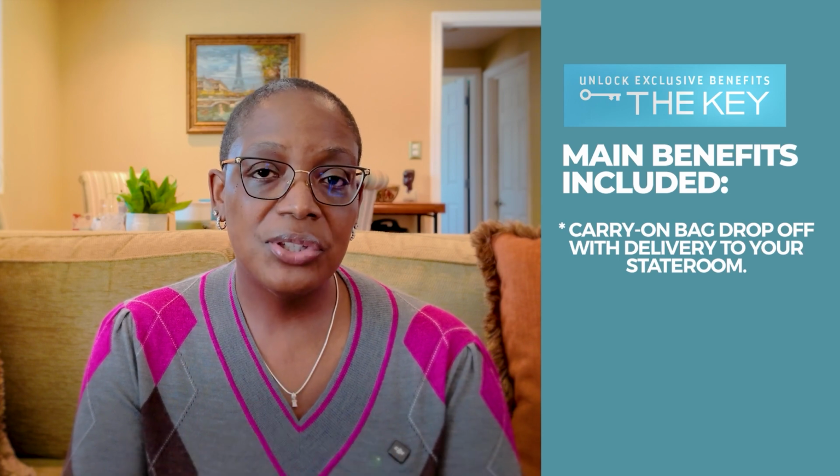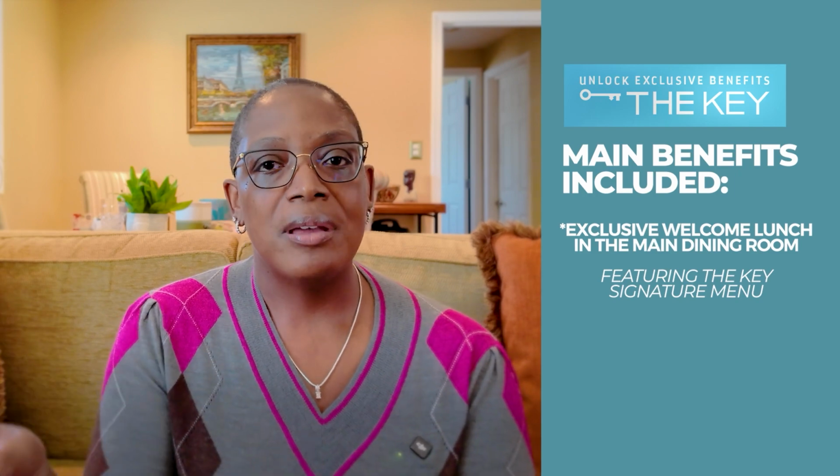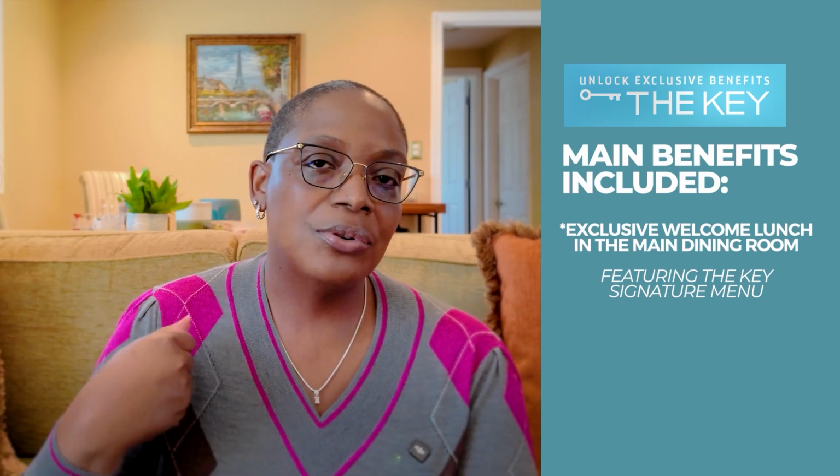So when you get on the ship, in addition to what I just mentioned, you also have a lunch in the main dining room, with a special menu. When you go into that area, there's Royal Caribbean staff there who will take your baggage. Let's say you check your big bag with the porter, but you brought your carry-on bag with you. Let's say it's a roller board, a small carry-on bag, and you also have a backpack or a tote.